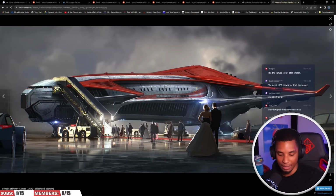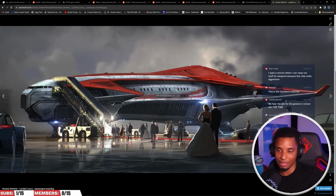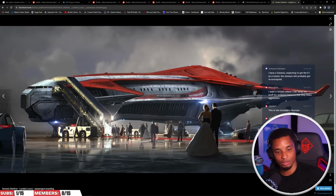You can tell already that with these derelict outposts that they're making, they're talking about planets not really getting explored to the point that somebody could be out there for decades without ever being discovered. Kind of crazy on a planet like Microtech, but maybe on moons, I could see something like that possibly happening. Maybe. I don't know. It probably would have to be more of a frontier system than anything, but I do want to see more of that everyday life kind of situation going on in these systems. And Genesis Starliner and passenger transport ships are kind of all about that.